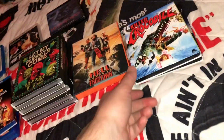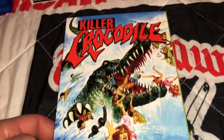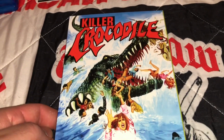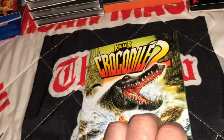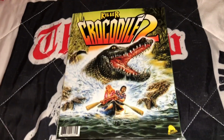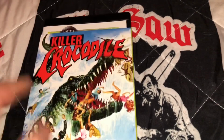And moving on to the Severin films that I picked up recently. This is the Killer Crocodile 2-pack, because you get Killer Crocodile and Killer Crocodile 2. Comes with this nice slipcover.